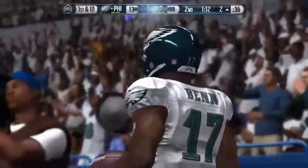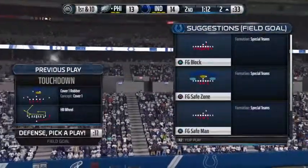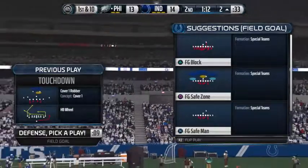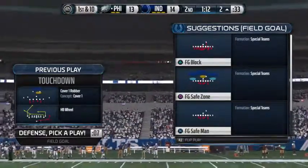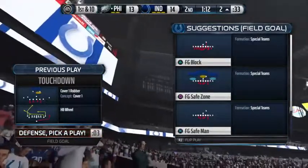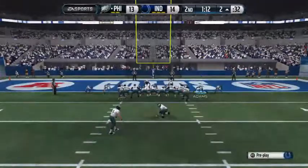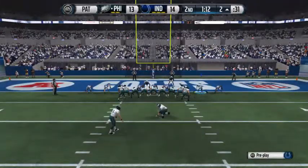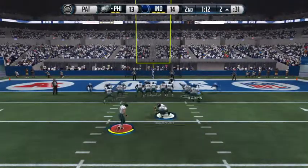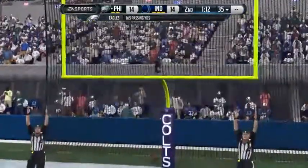Now on the defensive side, you got to come out there and take advantage of this feeling you got going now and get the football back for your offense. The Eagles lined up now for the point after. The point after try is in the books.